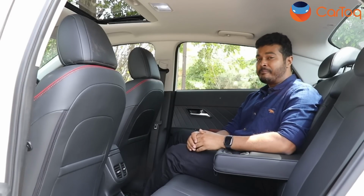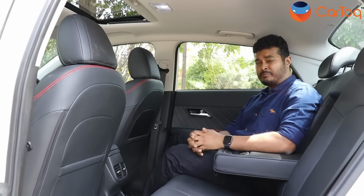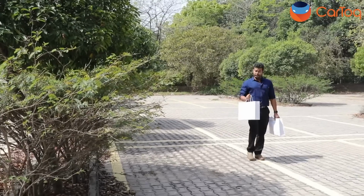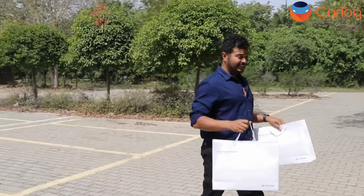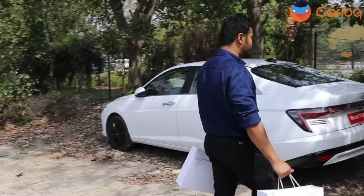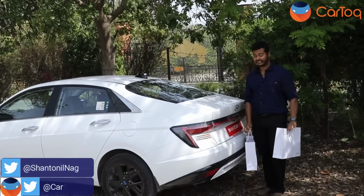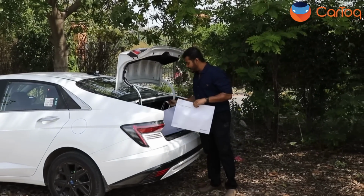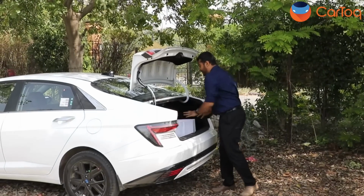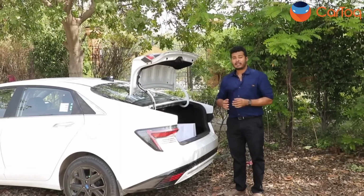Now Hyundai has also improved the boot space massively. Let's quickly jump out of the car and check out how much bigger the boot space has really become. Before we show you the boot space of the Hyundai Verna, I am walking towards the car with things in both of my hands. You often get into this situation, and for that Hyundai has actually added a very smart feature. What is that? This is it, guys. The key fob is still in my pocket, and as you stand close to the boot, it will automatically open up for you.